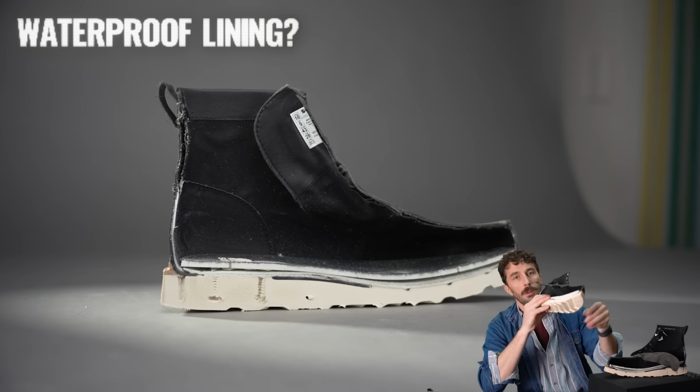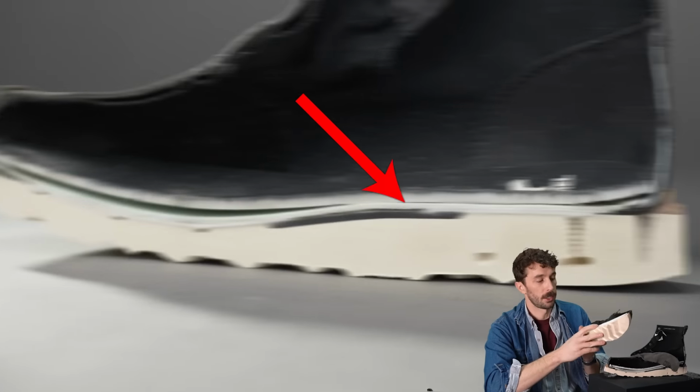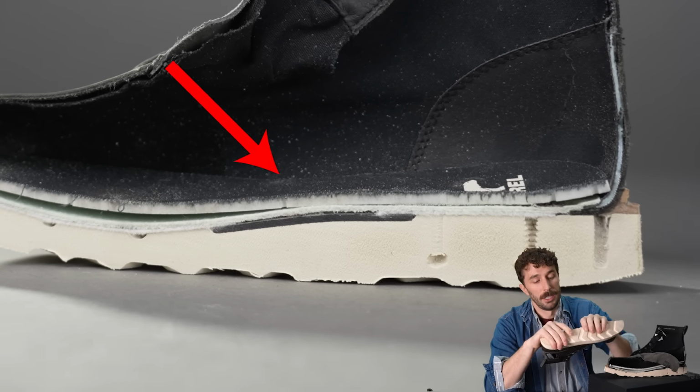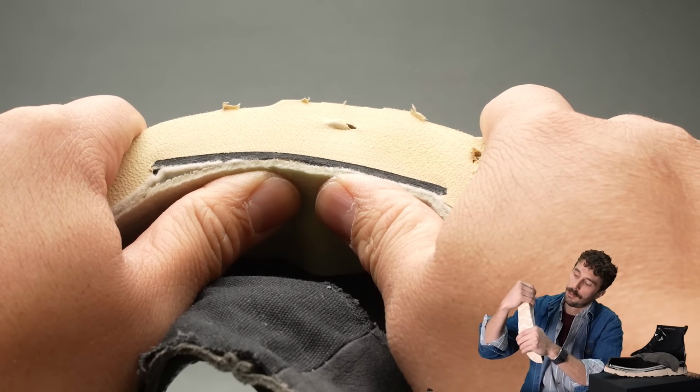So is there a waterproof lining? Nope. Is the heel counter leather? Nope. Is there anything else on the inside? Yes, there is actually a shank. Is this technically a shank? I guess, but it doesn't really add any, I guess it adds a little bit of support.